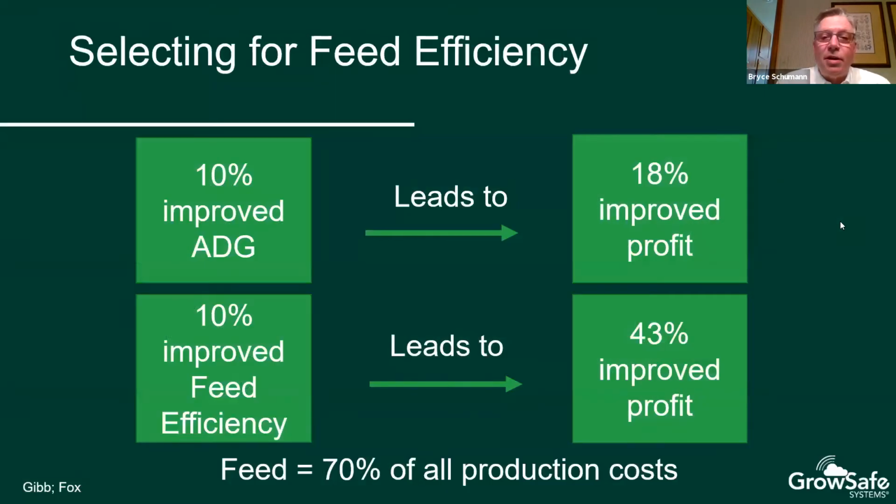As an industry, we have done a great job of selecting and identifying animals that improve growth, particularly as it relates to post-weaning or average daily gain. Why has the selection been so focused on growth? Well, there's an economic reason for that. If you can improve average daily gain by 10%, you improve your profit opportunity by 18%.